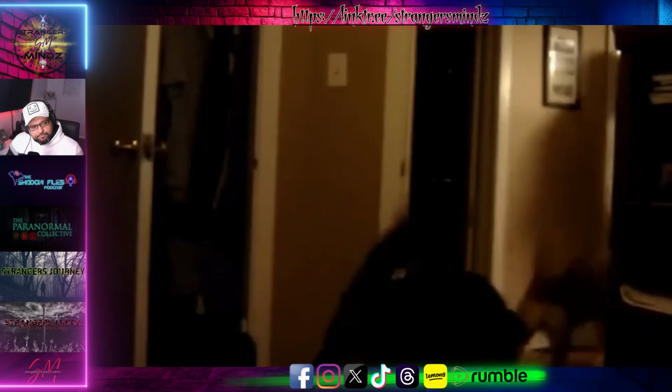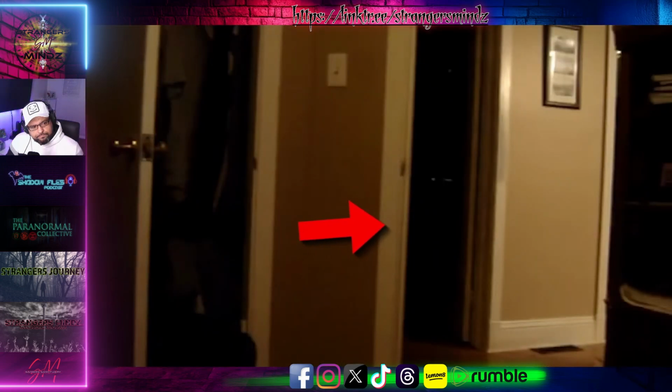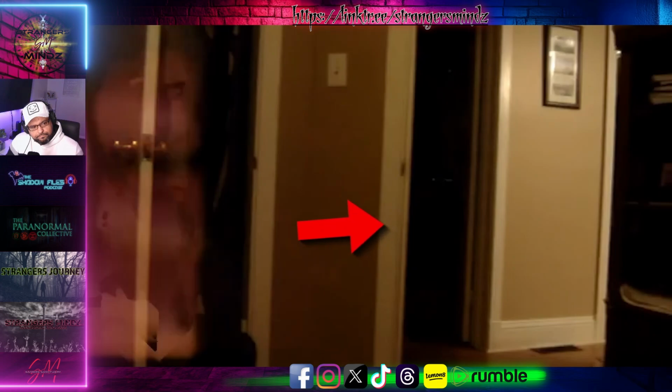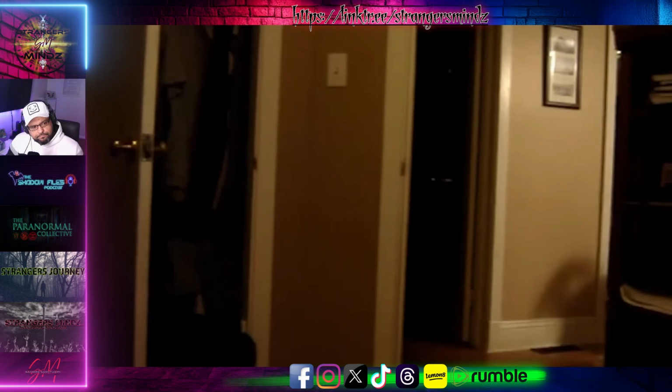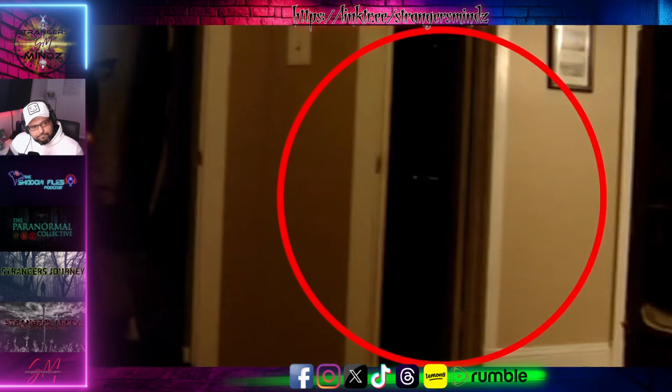After he left the room, a dark shape appeared, a shadowy figure that looked like a person. It moved silently, slipping into a dark room as if it belonged there. There was no sound, no warning, just that sudden, terrifying presence.